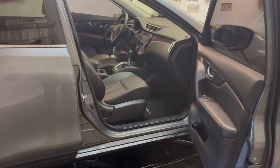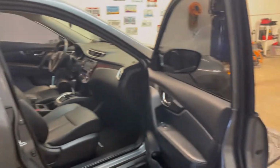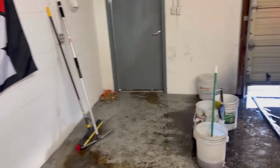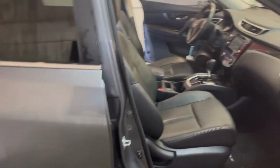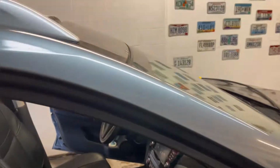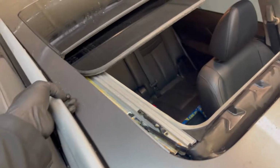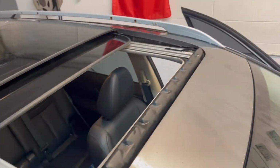So the sunroof was closed, and she took it to a dealership and said, hey, my sunroof is leaking. They went to check it out. She sent me the pictures they took, the ones I showed you guys right there, and they told her that her drains are clogged. So right now we're looking at a bird's eye view of the sunroof.